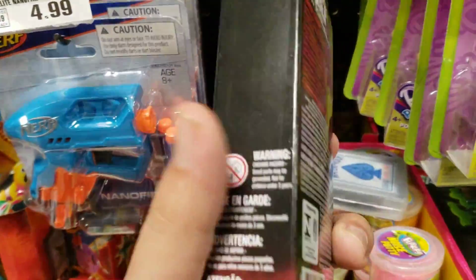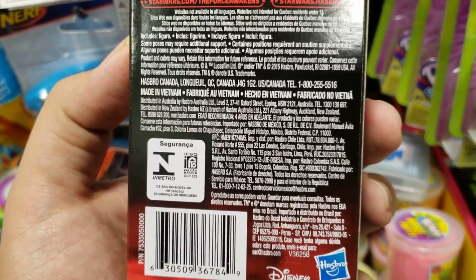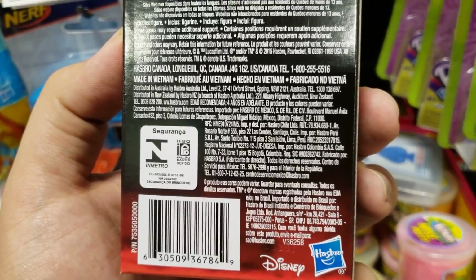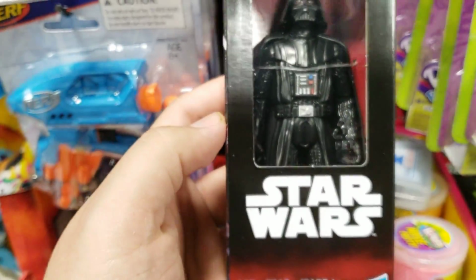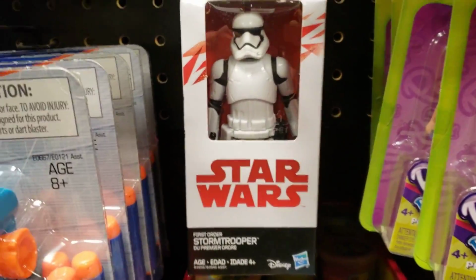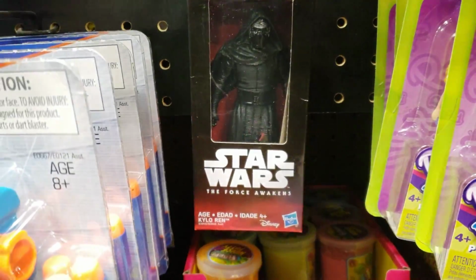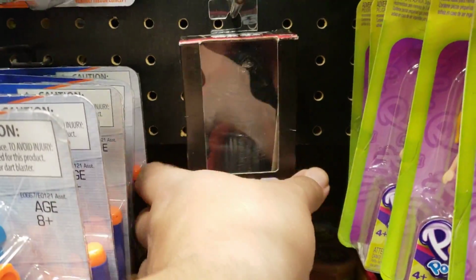Now here we have Darth Vader. Now I'm checking the back of the box because I'm pretty sure this came from the Force Awakens line way back in 2015. But really couldn't tell by that quick glance. So we're just going to put Darth down. We're going to look at the Stormtrooper, the Donald Duck Trooper, and there we go, confirmation. Star Wars The Force Awakens.